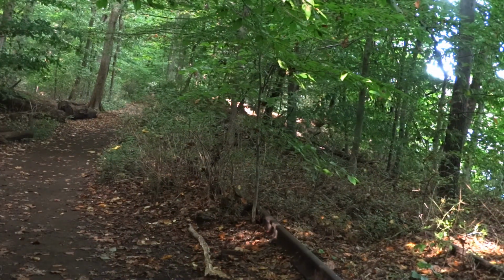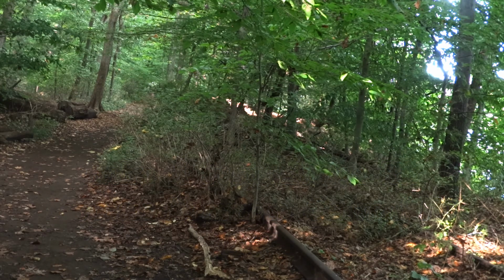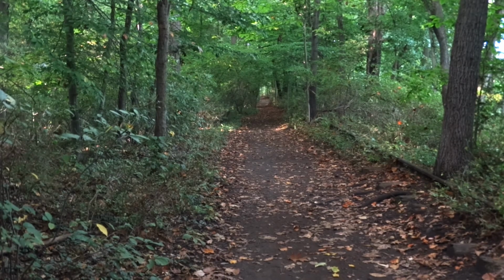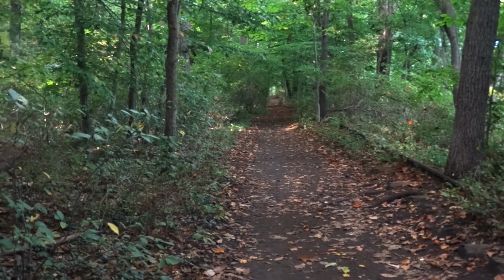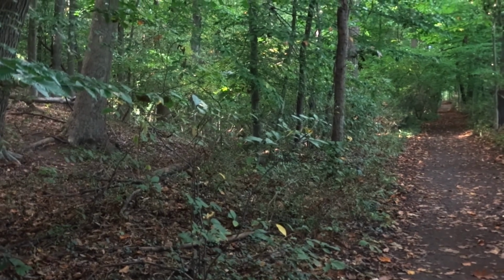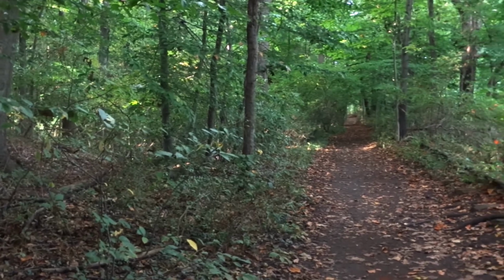A little further up the line now. In fact, it was in the 1850s when the Baltimore Susquehanna got reorganized as the Northern Central Railway, and stayed that way until the mighty Pennsylvania took over controlling interest. Now at the point where the right-of-way begins narrowing down, not as big of a cut here anymore as behind me where we were. Here the 3 tracks gradually become one.